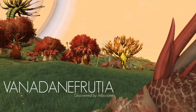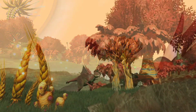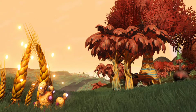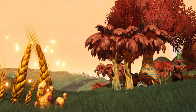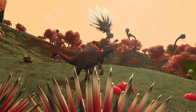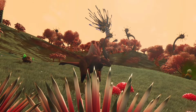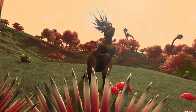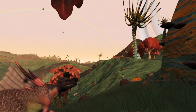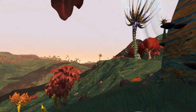This is Vanadanefrutia, Paragon Prime's expert ambush predator. Their hunting technique relies heavily on stealth, and a mottled hide affords them adequate camouflage amongst the planet's dense foliage. Possessing a high intelligence, the species are incredibly selective when choosing their next kill. Critically eyeing their prey from afar, they often seek out the largest member of any herd, knowing that this will provide them with the most satisfying meal.